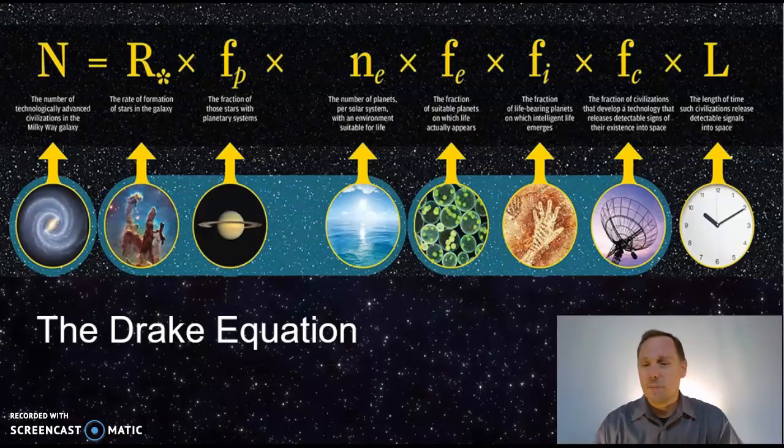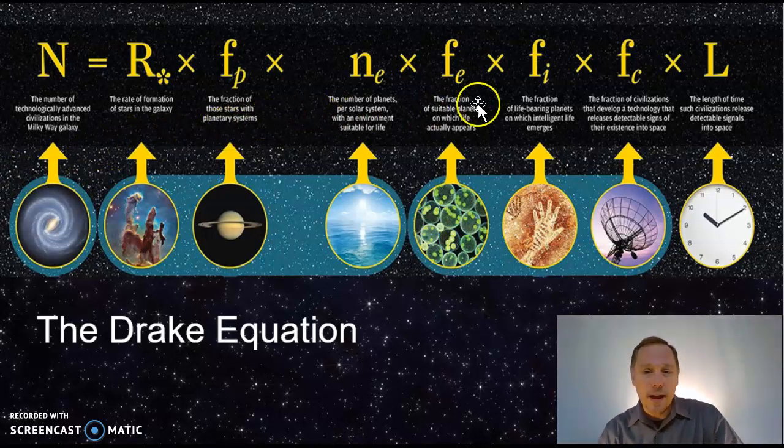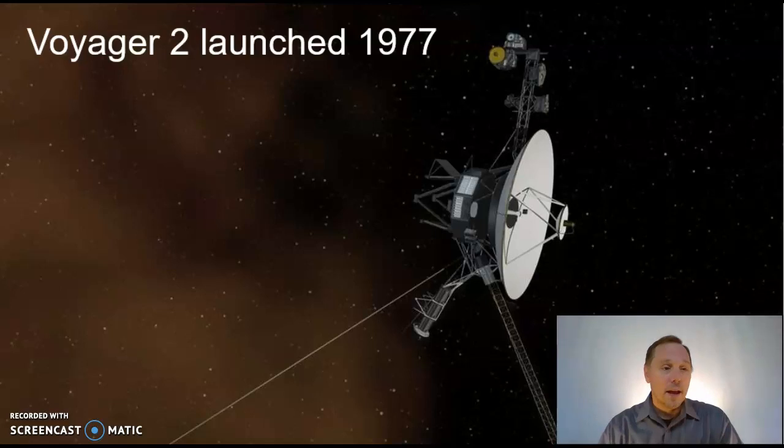There was an astronomer named Frank Drake. He came up with the Drake equation. You plug in all of these different factors and multiply them together and try to figure out if there's aliens out there. I ran this equation and I got 5. Professor Stephen Hawking ran this equation and he got 0. So it depends on what numbers you put in.